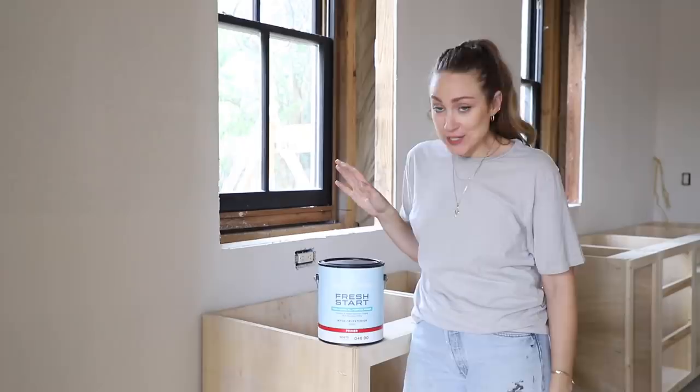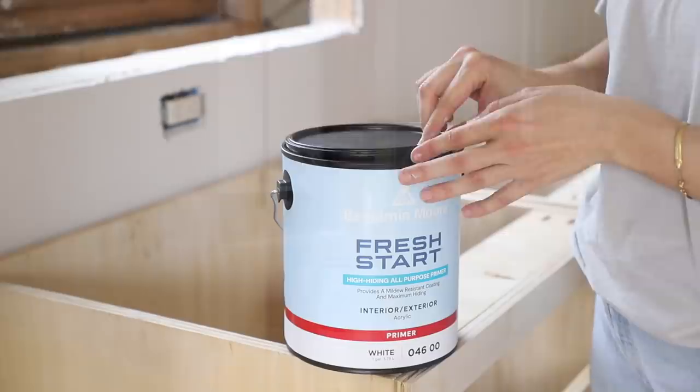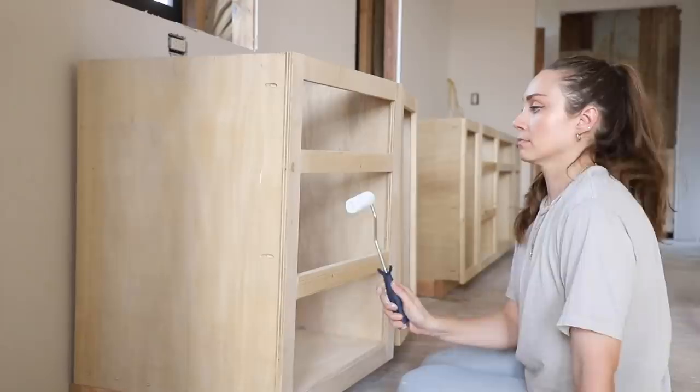To prime. So we can prime tonight, paint tomorrow. We are using a primer first. This is bare wood. And even on all of the walls in here, it's bare drywall. So we're using a primer everywhere. I'm using Benjamin Moore's Fresh Start High Hiding Primer. If you're going with a darker color, you can also tint it like we did for the bathroom. We went with that darker brown, so we tinted it in gray.